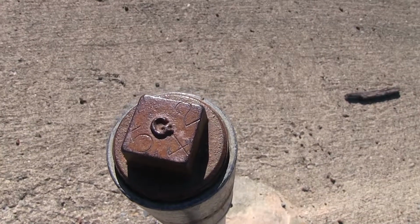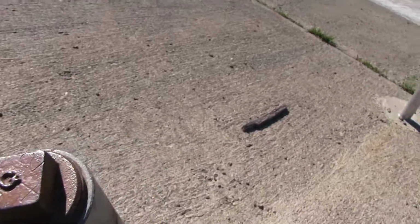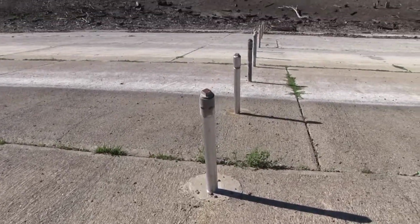It says 542. What's that mean? So that it's stamped in, it's been surveyed and engineered. They know exactly this elevation is 542 feet. So they stamp it in, and then each one all the way down is down 2 feet. So if this is 542, that's 540.